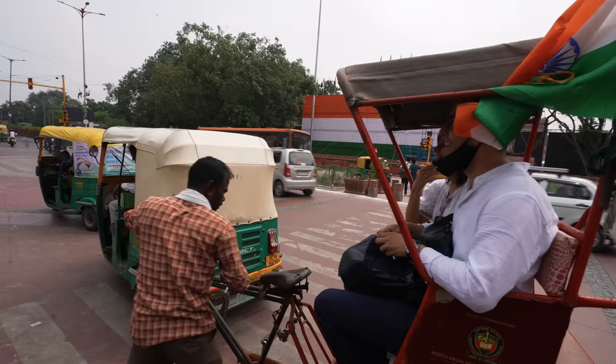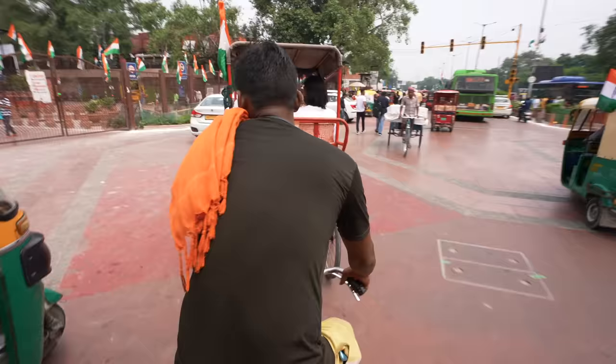So do what you want with that information. It's up to you whether you want to go to Chandni Chowk and have a tuk-tuk driver take you through there. At the end of the day, it's your choice as a tourist, but a lot of the local Indians don't think it's a good place for tourists to go.